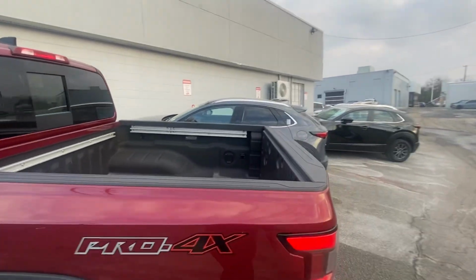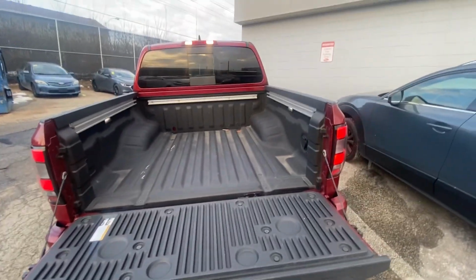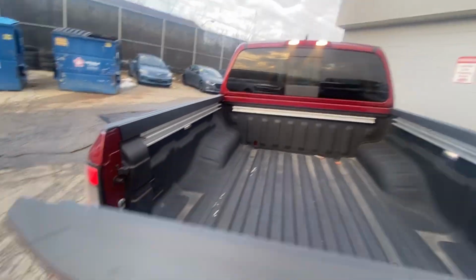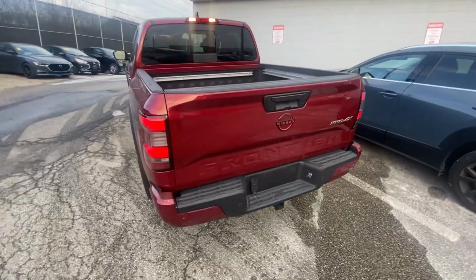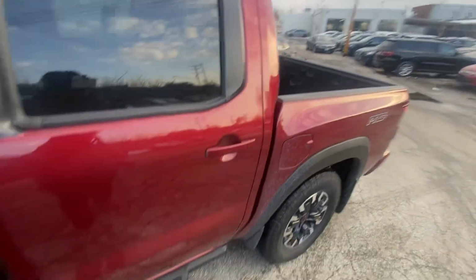You've got your bed, some cargo tie downs. And this one looks like it's got a spray-in bed liner as well. So, very useful truck, and I love the tail lights on this truck. I don't know why, but I just think they look very nice. Again, full LED. Can tow up to 6180 as far as towing capacity.